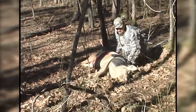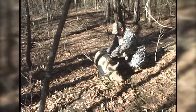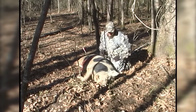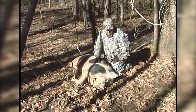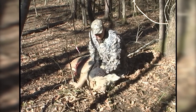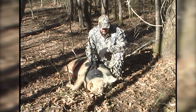Look at the size of this boar. He's got to be 250 or better. Good quartering-away shot. We've been after this hog for several weeks. About every third or fourth time we come in here, we find him, and he always gives us a slip, every single time. The last time we saw him, we probably had 40 head of hogs around us total, and there were some other big hogs.